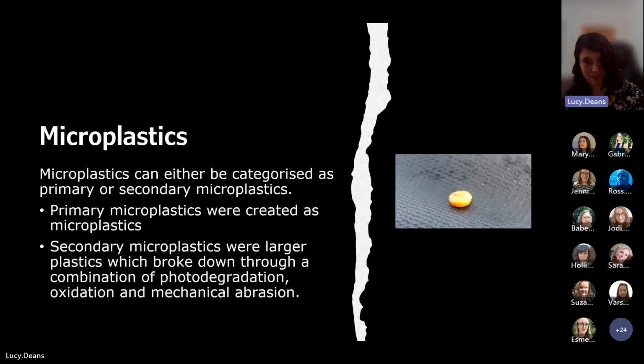So microplastics. Microplastics is obviously what I studied the most. And they're obviously a big area of research at the moment. So they can be either categorized as primary or secondary plastics. Primary microplastics were created as microplastics, such as nurdles. So the picture you have on this slide is a nurdle. Nurdles are basically what bigger pieces of plastic are made from. So they will take hundreds and hundreds and thousands of nurdles and roll them out into other pieces of plastic.